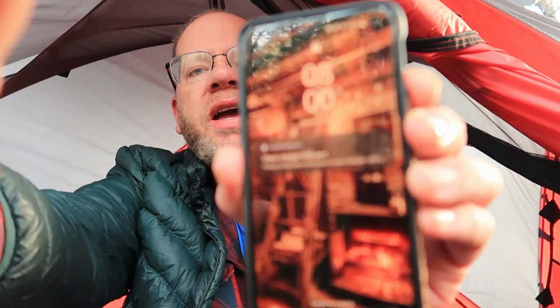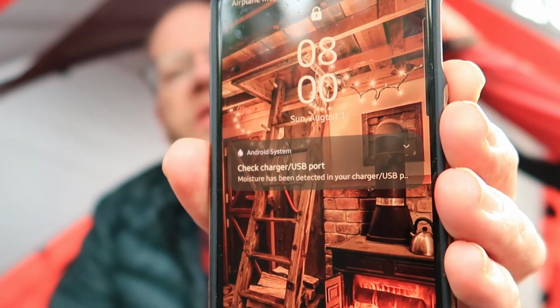And the problem is, I got my charging bank. I don't know if you can see that notification on there. But it says moisture's been detected in my USB port. A couple things wrong with that. One is it's been doing that for days at home because it's been very humid. And it thinks there's moisture in there, and there's not. It's the air. I've not gotten it wet except in the rainstorm. And in the rainstorm, when this was soaking wet yesterday, I didn't get that notification.